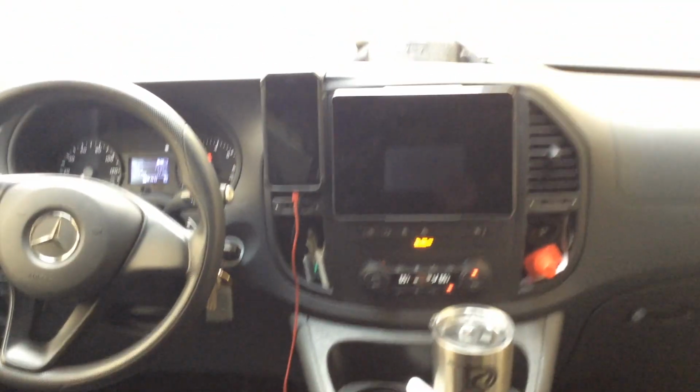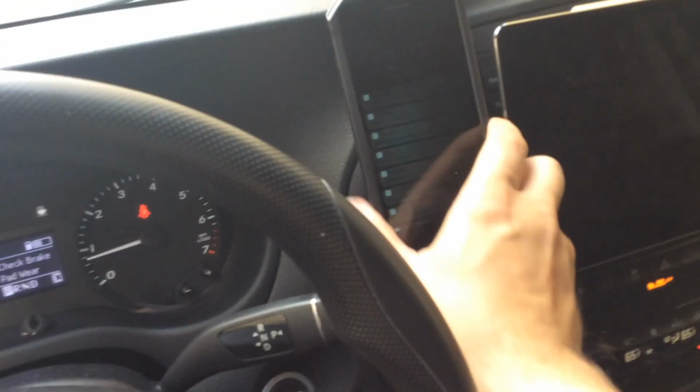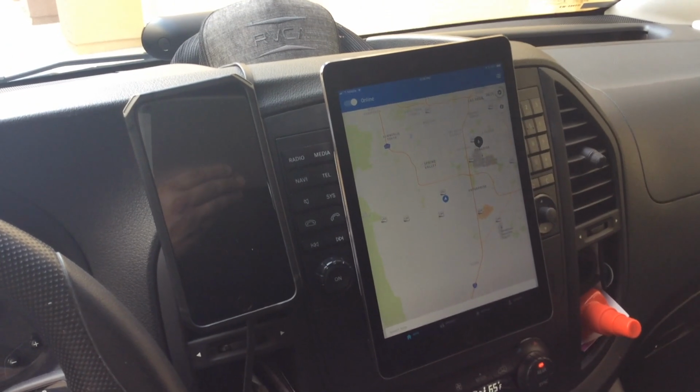Magback. Just hop in. iPad, iPhone, game over. And go ahead and do this online.